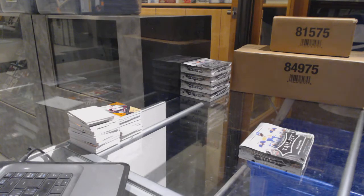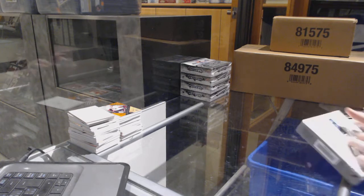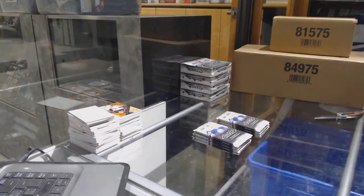Here we go, CNC group break number 7013, 2015-16 Upper Deck Trilogy, 5-box break. So good luck, everybody.